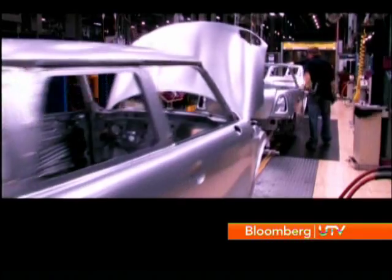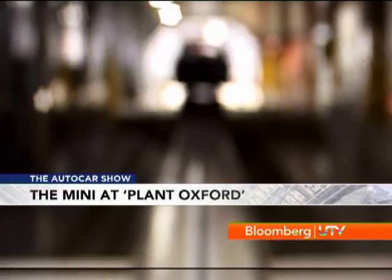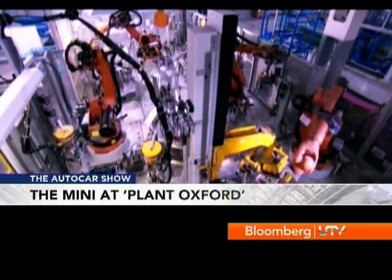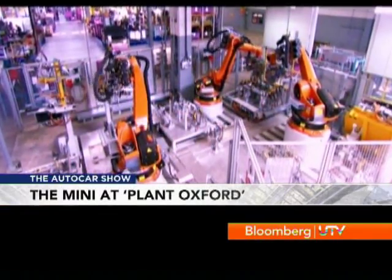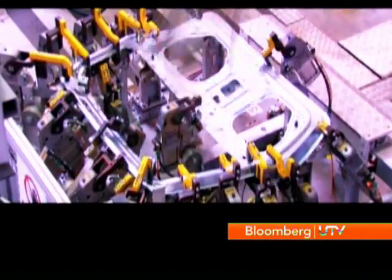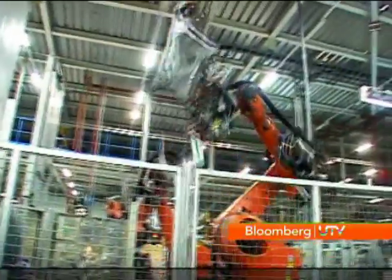The engine, the body and all the rest come together here. The Oxford plant, for most part, is automated, with robotic arms that look like they're from the movie Transformers, working at a frenetic pace, spot welding and assembling the body.